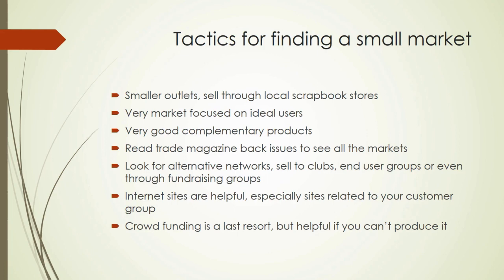So if you have a scrapbook product, of course, scrapbook stores are ideal. Another thing about the market you want to go for is one that has a lot of complementary products to yours. In other words, if your target customer is a scrapbooker, you want to go to a store that has all the products that scrapbookers want. So, very strong complementary products. It's hard to go into a store where there aren't any complementary products.